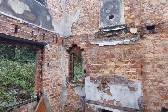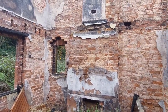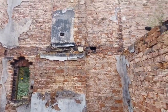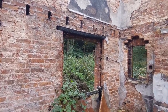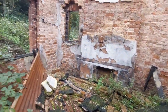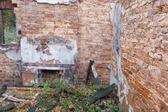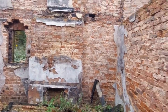Two-storey, looks like it. Because it's a cottage? Yeah, it would be a cottage, wouldn't it? Because it's small. Double fireplaces. There's another chimney. Oh, the beams. It would have been nice Tudor beams. Yeah, it looks like it.